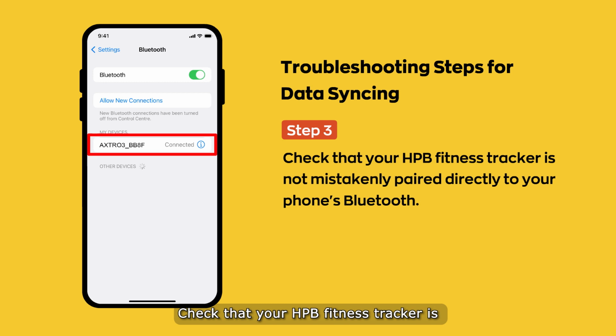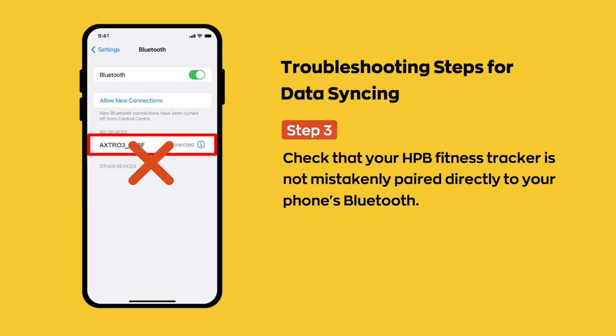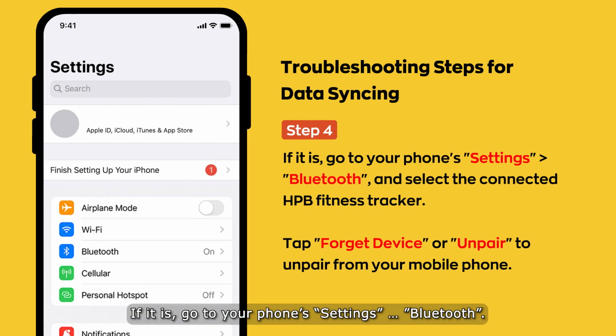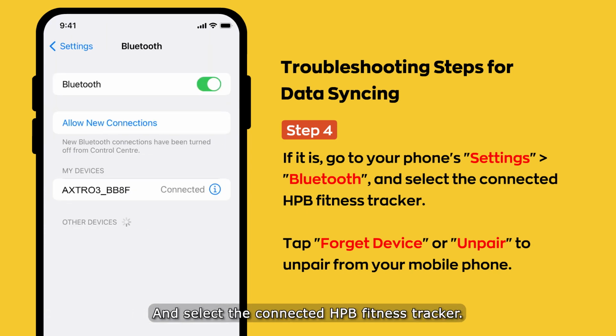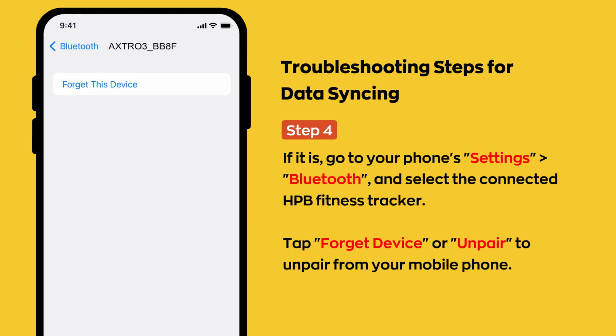Check that your HPB fitness tracker is not mistakenly paired directly to your phone's Bluetooth. If it is, go to your phone's Settings, Bluetooth, and select the connected HPB fitness tracker. Tap Forget Device or Unpair to unpair from your mobile phone.